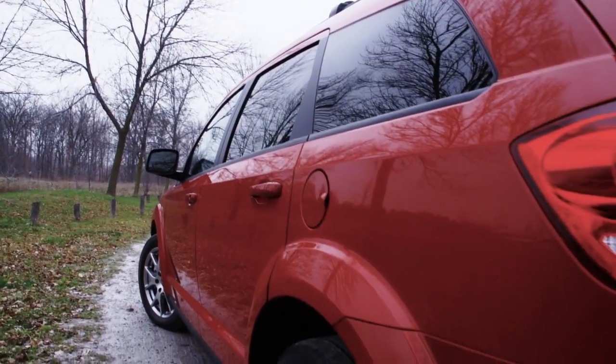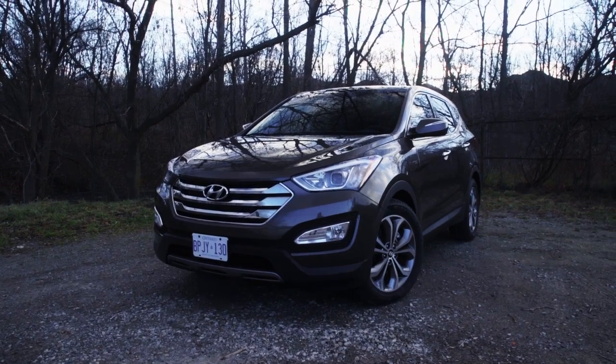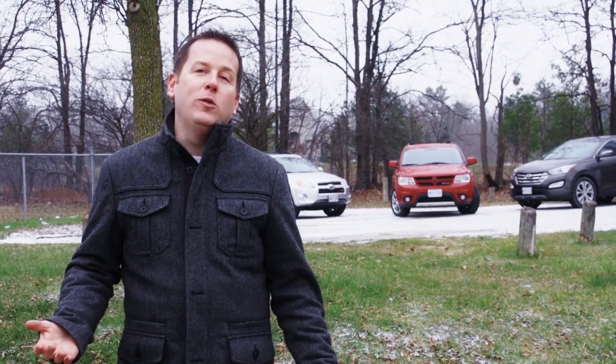And so, if it was my money and I had to choose one of these crossovers, like most Canadians, I'd pick the Dodge Journey, essentially because it offers a lot of features for not a lot of money. That said, if you give me a raise, it'd be really hard to pass up that Hyundai Santa Fe. At the end of the day, no matter which one of these crossovers you pick though, none of them are going to make you look cool at that Star Trek convention. Live long and prosper.